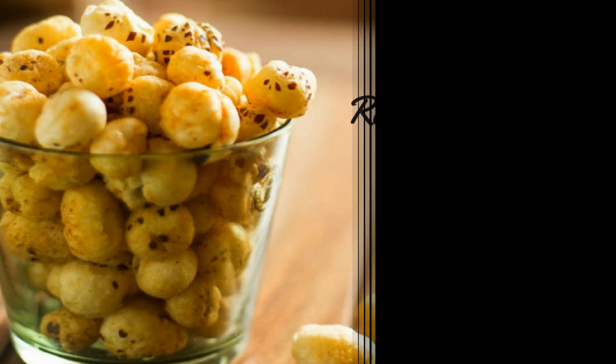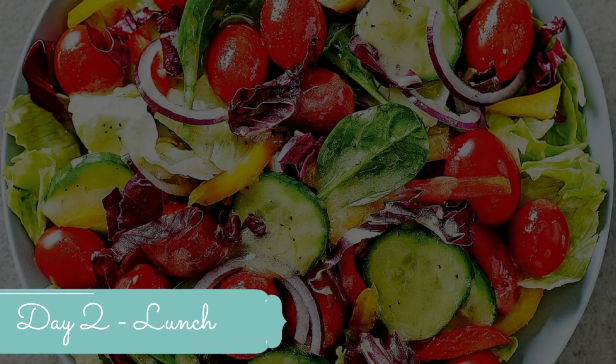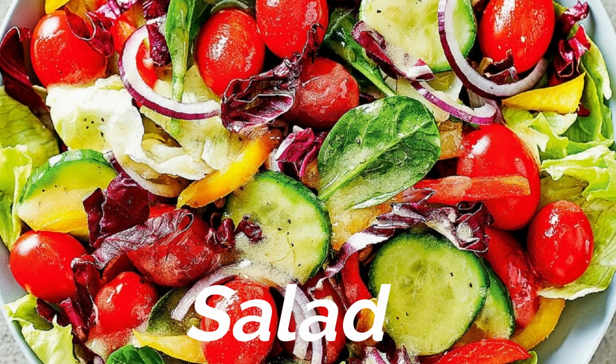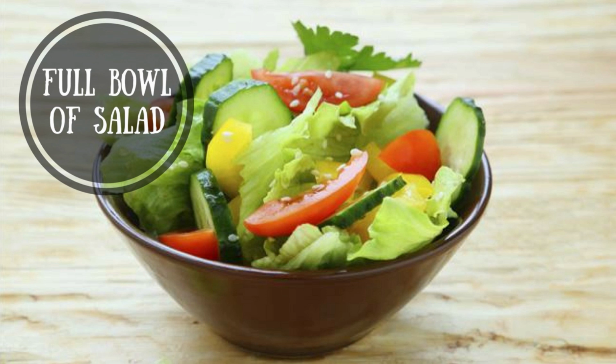And for mid-morning snack, you will be having 10 roasted makhanas, or you can have 10 roasted peanuts also if you want. Now as your lunch, we'll be having veg salad or fruit smoothie, or you can have raita with any fruit. Now all these 3 options are very easy to have. Because we had a heavy breakfast, we'll be having the rest of the meals very light. So for lunch, you can have veg salad. In the salad, you can add cucumber, onion, tomato. If you have lettuce available, you can have lettuce, boiled broccoli, whatever you like.